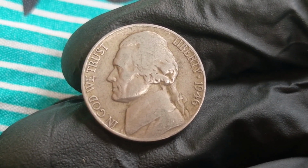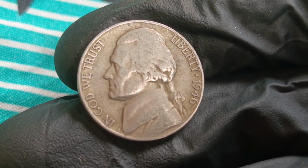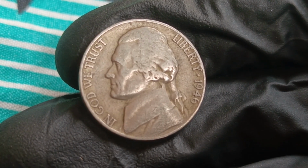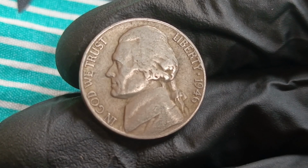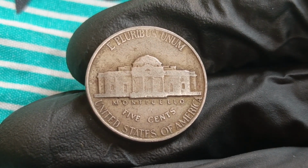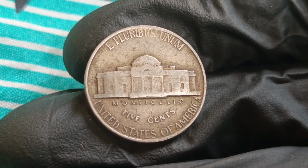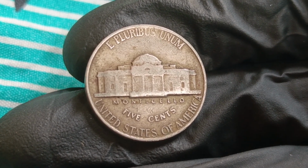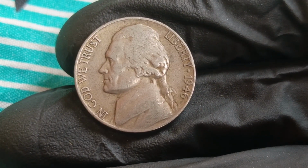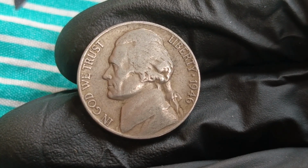The historical story behind the coin is another reason the 1946 Jefferson nickel deserves attention. Think about what was happening in the United States when this coin entered circulation. The Second World War had just ended. Millions of Americans were returning home. Industries were changing from wartime production, and the country was entering a new era. A small 5-cent coin from that period is therefore more than just money. It is a physical object connected to a major chapter of American history.